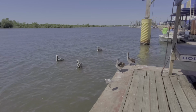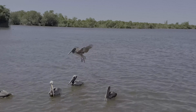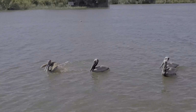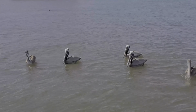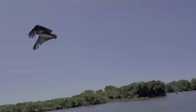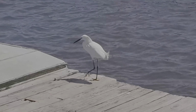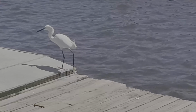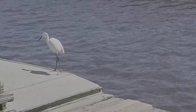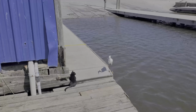So the pelicans basically live here, stay near the fish cleaning area right here, and they are just used to congregating and being fed very well. And there's also the little cats that you saw here before that also get fed pretty darn well, being dock cats, on the leftover fish that are cleaned and the parts thrown away.